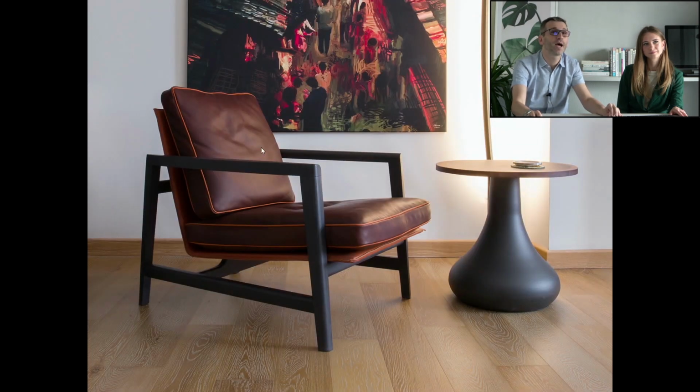Here is the Sean armchair with its coffee table. I find this beautiful, not only a beautiful armchair, but it's also quite comfortable. We'll review the materials later on. Here is the Tuscania leather, which is a full grain leather. Really amazing. We'll see it in a moment.